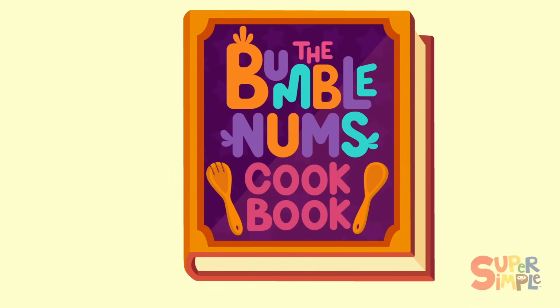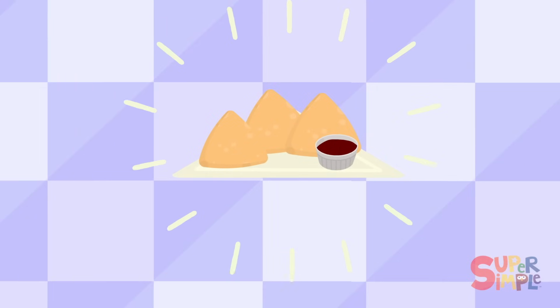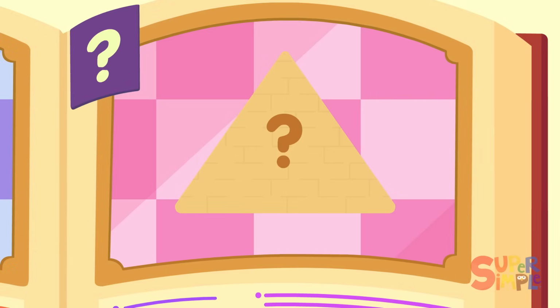Today, the Bumble Nums are going to make three-sided samosas. But what's the secret ingredient? It's a mystery.